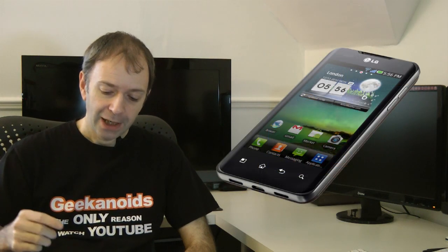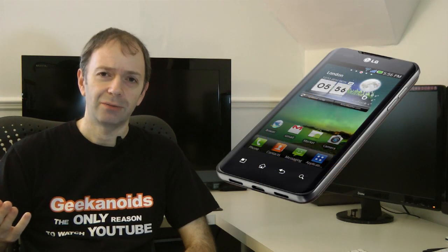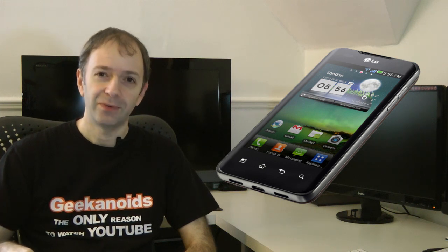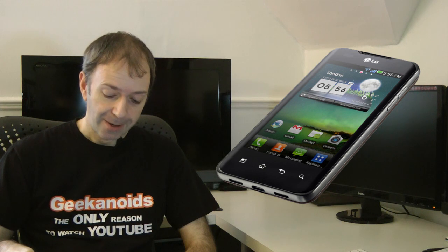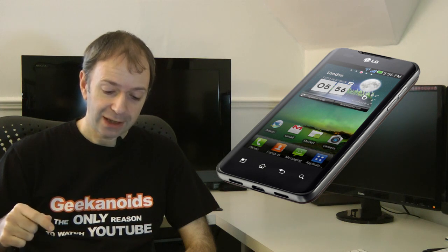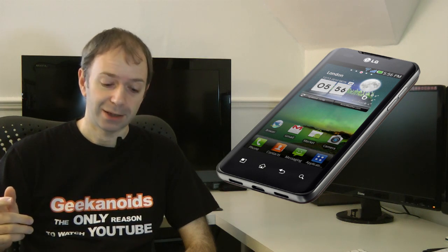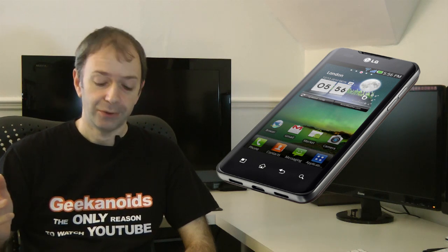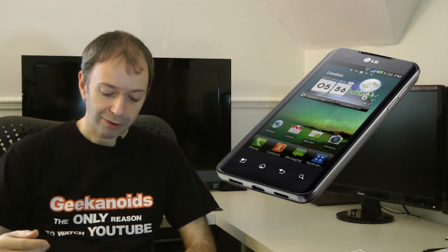Now the other one, and a lot of people discard LG, they don't really look at LG as being a big player in the Android market, but they do make some very nice hardware. Now they're touting the LG Optimus 2X, and that's going to be round about the £450 mark for SIM-free unlocked version. It's a 3G handset.